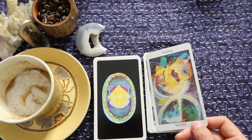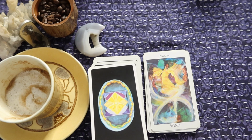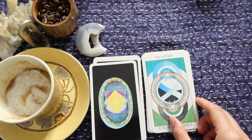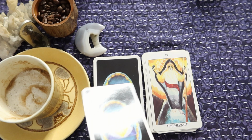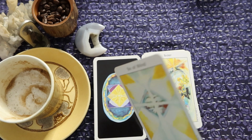Okay, and some of the colors in this deck are so beautiful. So yeah, the queens are mothers and the kings are fathers. They have renamed some of the cards, but yeah, it works really well. Obviously not a beginner's deck, but it is a really, really good deck.